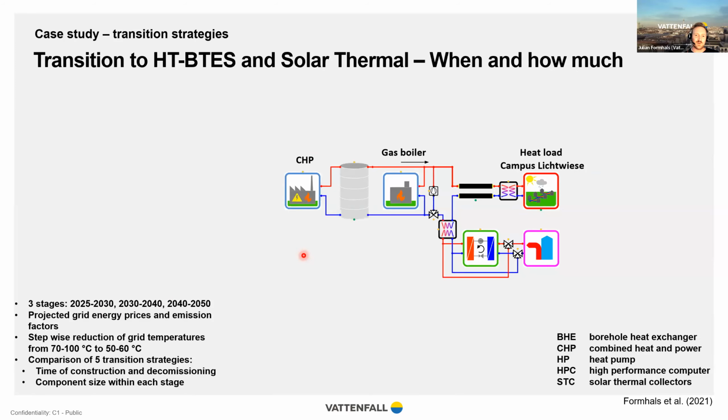So the first one was the question, okay, how do we integrate our borehole thermal energy storage into our university grid? And for this, we made a study where we looked at the time frame until 2050 and divided it into 3 sections, used projections for energy prices and emission factors. And then based on other studies, we assumed that the grid temperature can only be reduced from the current state stepwise. While the oldest buildings are renovated, slowly the grid temperatures can decrease and the return temperatures will decrease. And for the integration, we looked at different strategies for the timing of the construction and the decommissioning of our existing infrastructure, which you see here on the right, and the component size that we want to construct.